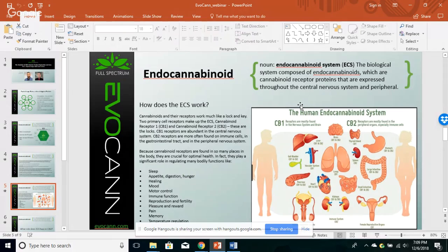Because the endocannabinoid system is found in so many different places in the body, again, like I mentioned, it is crucial for optimal health and balance. In fact, it plays a significant role in regulating many bodily functions like sleep, appetite, digestion, hunger, healing, mood, motor control, immune function, pleasure, reward, pain, memory, and temperature regulation. And that was very important in temperature regulation. That's why those hot flashes were dealt with. It has the ability to really get in there and see what's going on in your body and try to figure out how we can balance all your systems, right?